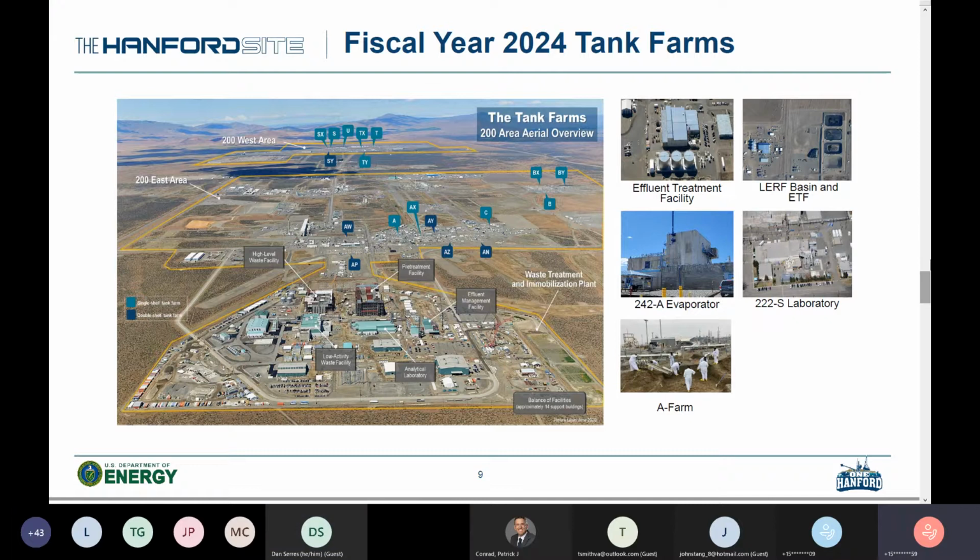In 23, we'll be starting the last of the AX farm tanks, AX104. So that will be the beginning of the second full farm of tanks removed, or retrieved, from the single shell tanks to the double shell tanks. Remember, we had finished C farm already.